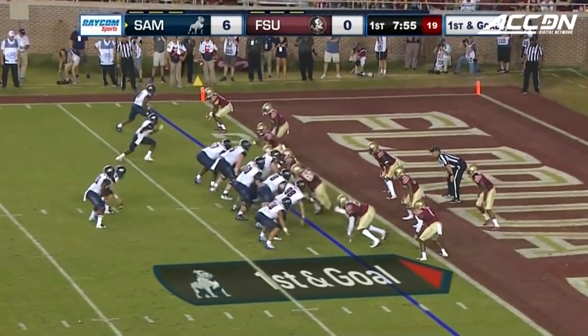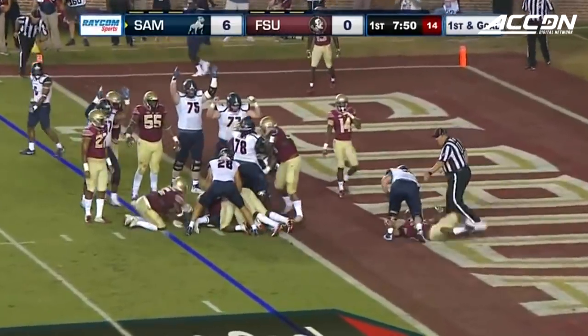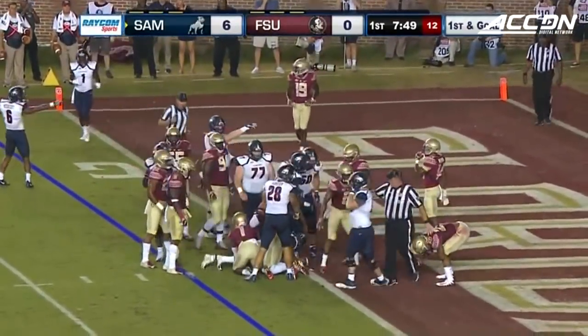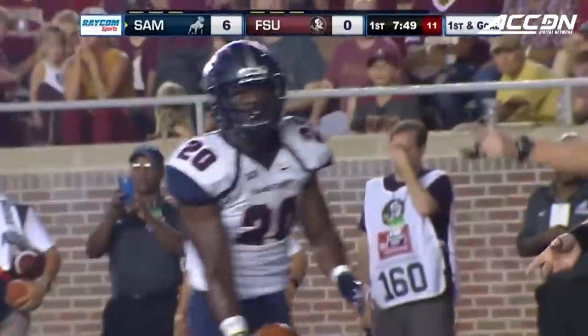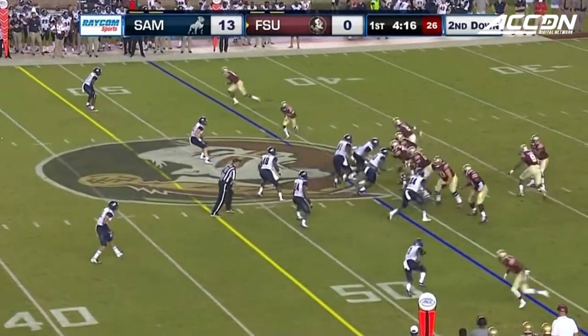Devlin Hodges from the shotgun. Down near the goal line with Roland Adams. And it's a touchdown. From 2 yards out, number 20, Roland Adams takes it in. Campbell, one of the more veteran players.